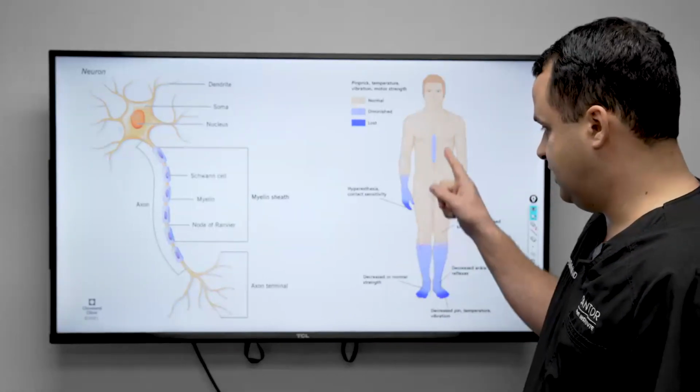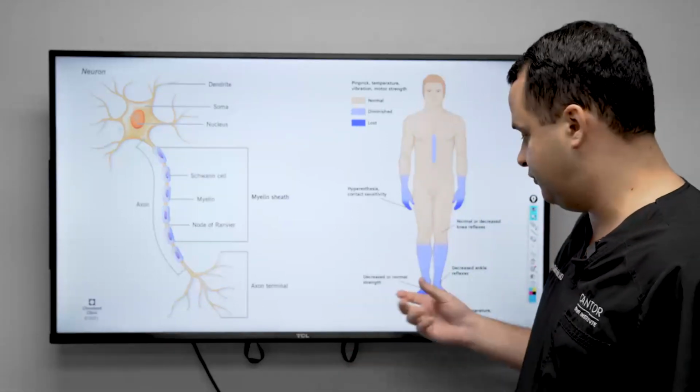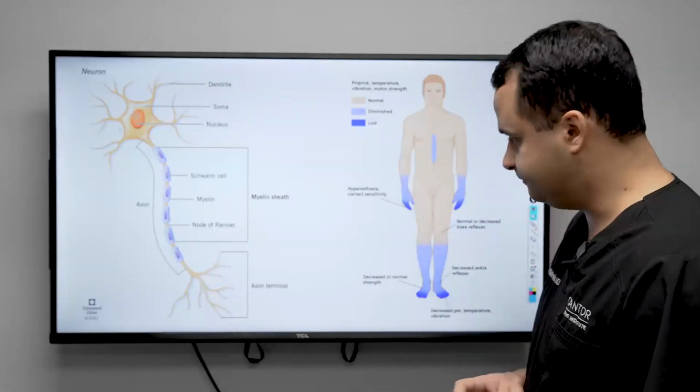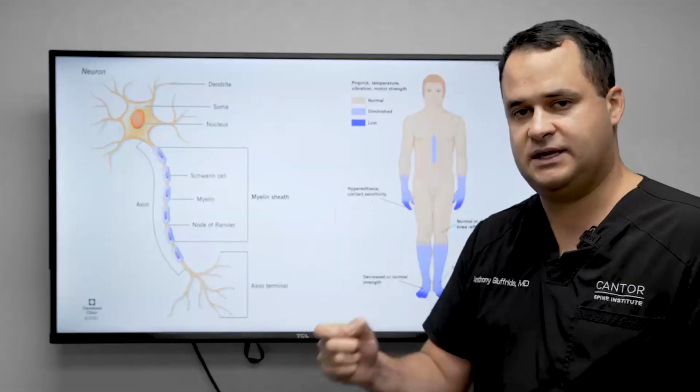Basically what that does is put a stimulator in your mid-back, and that blocks that painful diabetic burning sensation from getting to the brain. So we basically block that signal of pain. But in general, that is why diabetes causes pain.